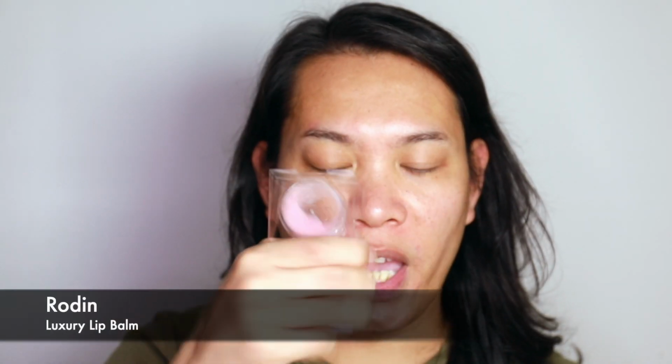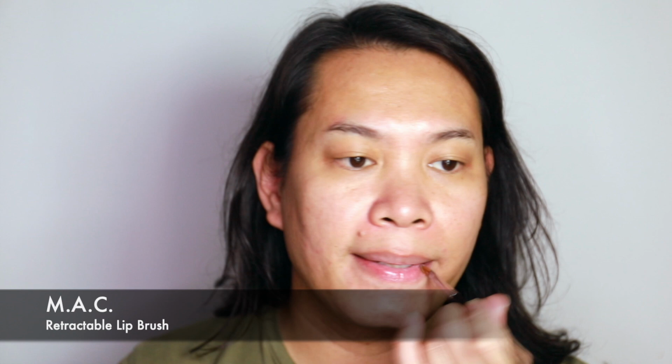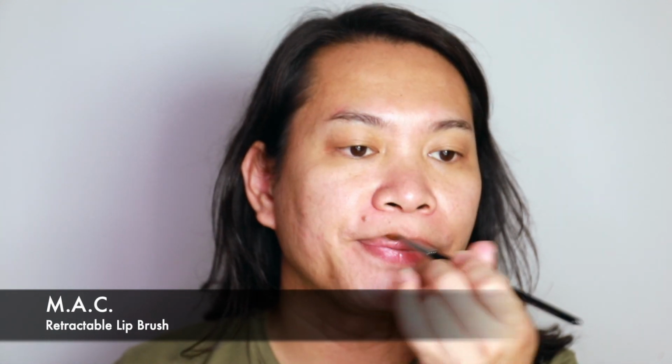And I'm going to finish that with a lip balm. And as always, I will begin with the eyes first. I will be working mainly with this beautiful eye painter duo from Strokes as well as this beautiful palette from Inglot. So I will be using this one on my lids first.